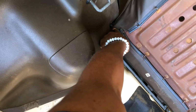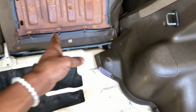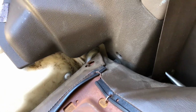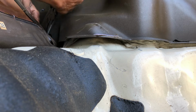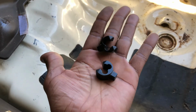It's these two black things, like these two clips at the bottom, that need to be removed so you can slide the seat over and get them out. It's these clips right here. Trying to do this with one hand is a bitch. Okay, we got the clips out. It would look something like this. Set those to the side.